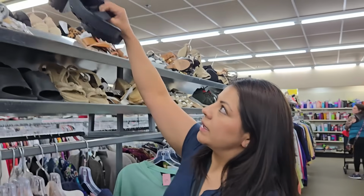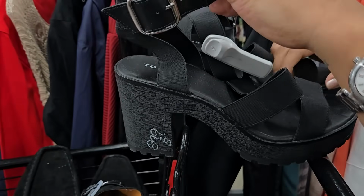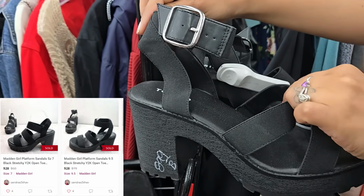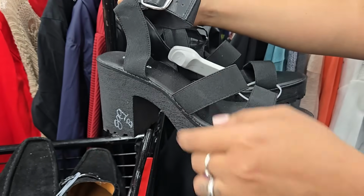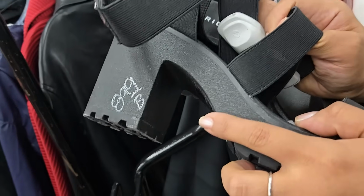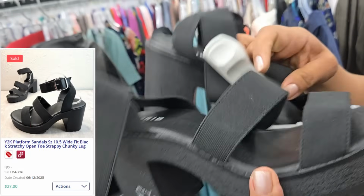I've sold 2 of these exact style sandals, but by the brand Madden Girl recently. They sold real quick. These were Torrid, but pretty much the same style, so I thought, why wouldn't it do well? They were like new. I paid $6.75 after the discount. That was a really good deal to me. I did get them, and I believe these also sold already.